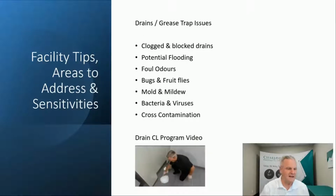Drains and grease trap issues, right? Drains in buildings have been dormant. They certainly haven't been used near as much, and water flowing generally rinses some of the contaminants and the large debris out. Well, you haven't been running water in these, so they can actually clog, block, coagulate, whatever terminology you want to use. Grease actually solidifies over a short period of time.